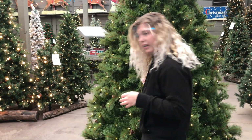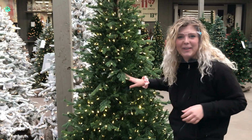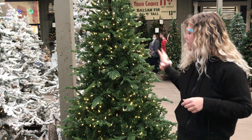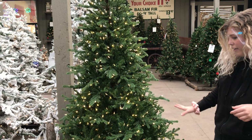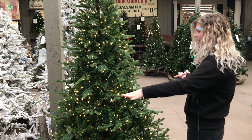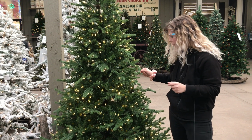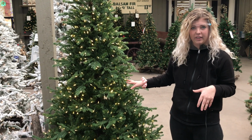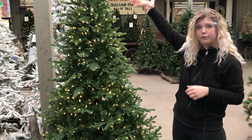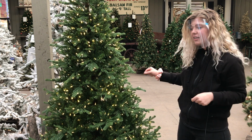Now, this tree here is LED, and this tree is also LED. I really love this tree in particular because it has all of these lights. You can probably see on the video just how bright and illuminated this tree is. It has a very nice angular shape, which is really great. On average, when we're thinking about lights, your tree is going to have about 100 lights per foot of tree. This tree in particular has 850 lights, plus they're LED.